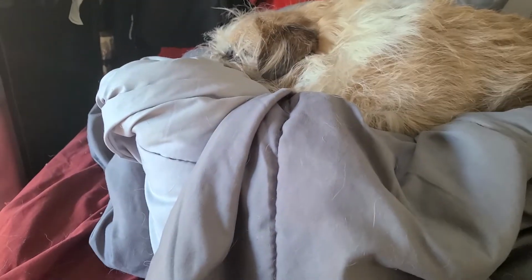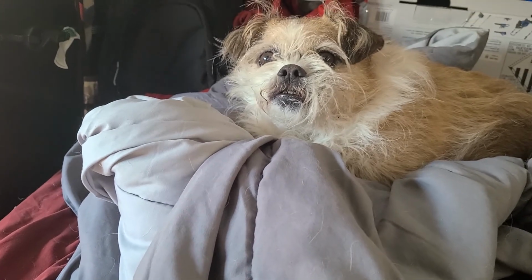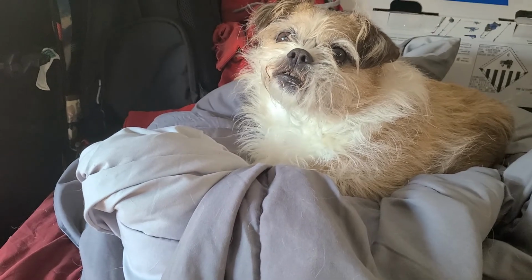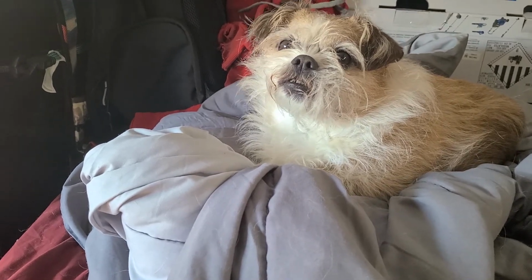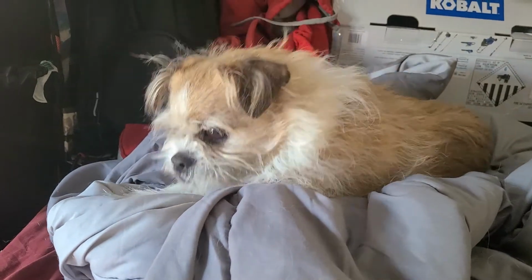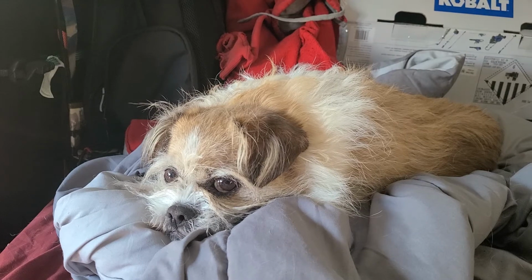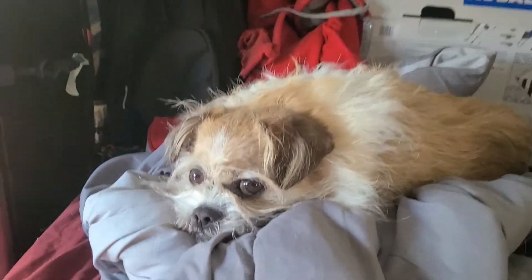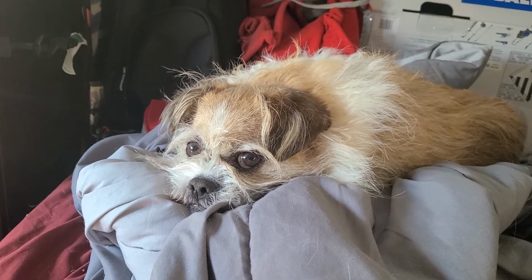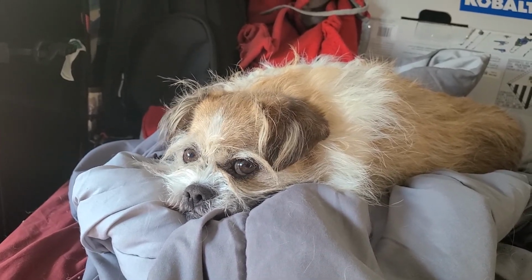I've been thinking about getting a dog for a while now, and so I wanted to try it out. And I can tell just after a few days, having a dog is not for me. It's not that he's bad in the truck or anything. I mean, he's very cooperative, he's very good, he doesn't bark at anybody else, but it's just the aggravation of having to stop every so often.